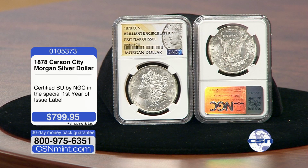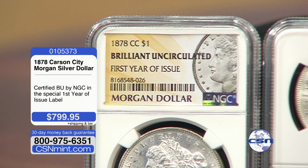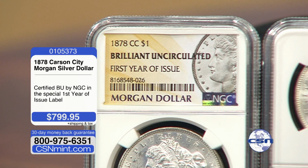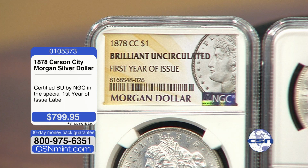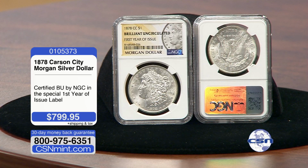In that very first year, the Morgan silver dollar was made at three mints: Philadelphia, San Francisco, and Carson City. While there was a lot of silver at Carson City, a lot of it went to San Francisco as well, because they didn't need that much coinage in the West. While the West is vast, the population was pretty sparse, even on the West Coast. So most of the coins were made at the Philadelphia Mint.